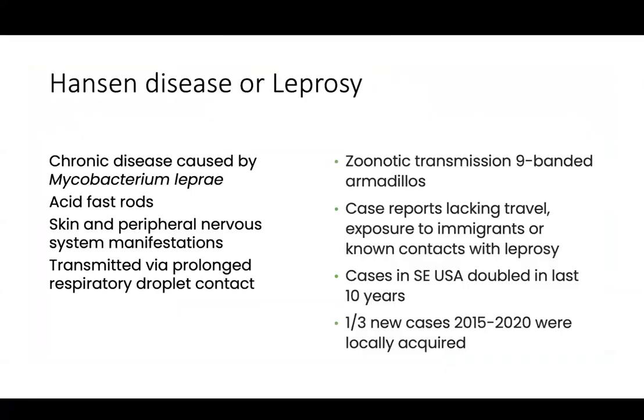You may recall Hansen disease is the eponym for leprosy. It's caused by Mycobacterium leprae, which are acid-fast rods. They cause skin and nervous system dysfunction and are transmitted via respiratory droplet with prolonged exposures. There are some case reports of possibly local transmission.